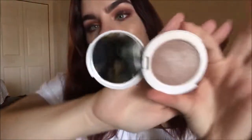So this is by Seraphine Botanicals. This is their amplifier, in the shade Radiance Natural. And it looks like this. Now, normally I would never go for this shade at all. It looks kind of like this murky brown color. But when you actually swatch it, it leaves this beautiful sheen.